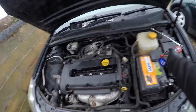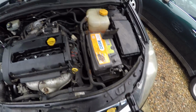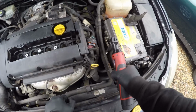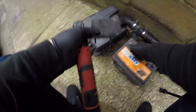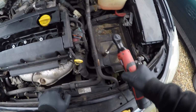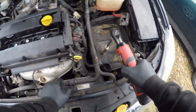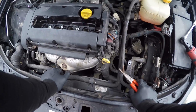And then the battery, a couple of 10 mils on the terminals. And the battery itself is held in just down there with a 13 mil, I think it is. One battery. We've then got some 13 mils holding the tray in. Right, it's a good start.